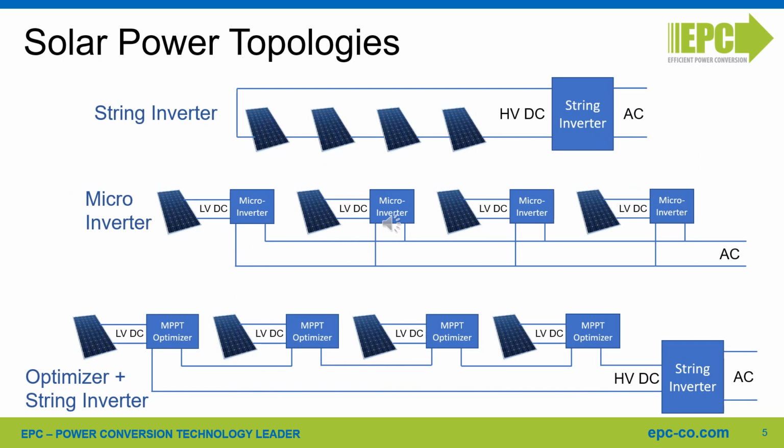Let's look now at the three different solar power topologies. A string inverter is a centralized system with a single inverter connected to multiple solar panels and power higher than 2,000 watts. This is today the most common topology because it was the state-of-the-art solution at the time. Still, it has many limitations, and we believe it will be replaced by the other two topologies for residential and commercial use.